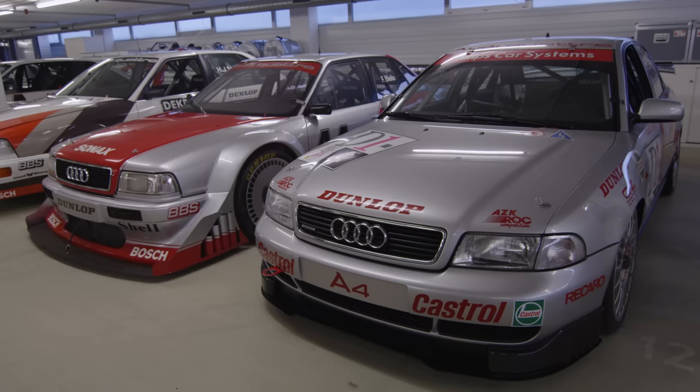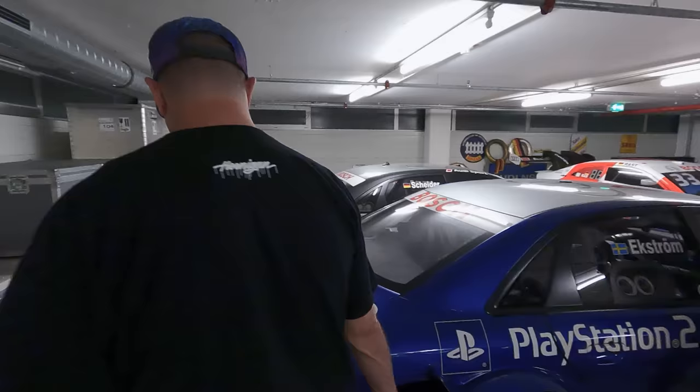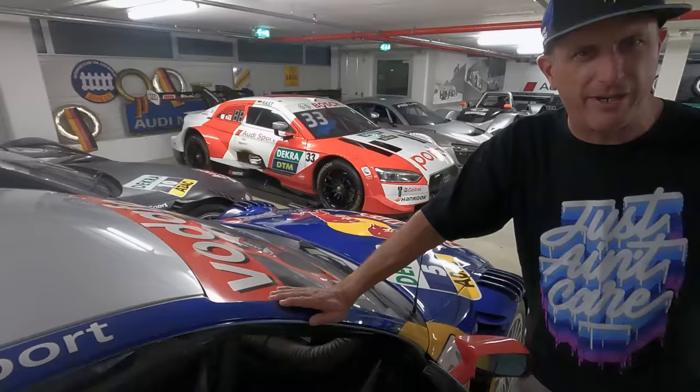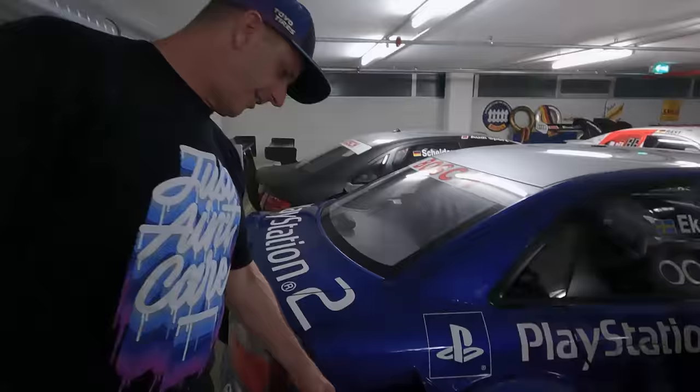That's really why DTM is definitely one of my favorite series, just literally on the car design, because it's production-based styling of cars, but it's an F1 car basically underneath. It's just form and function. If it works, bolt it on and make the performance better, you know? Look down here. You can look down through the aero and the fender flare.